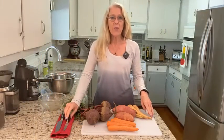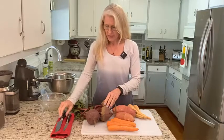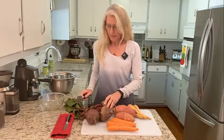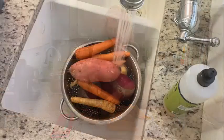So I'm going to start by washing the vegetables, and then I'll peel them. For these beets, I'm going to go ahead and cut off these greens. You can actually eat these greens, but these are a little old, so I'm going to chop them up and give them to my chickens along with the peels that come from all of these vegetables.